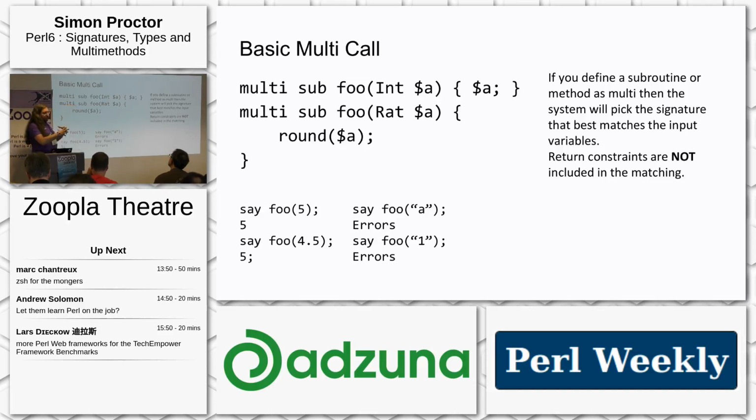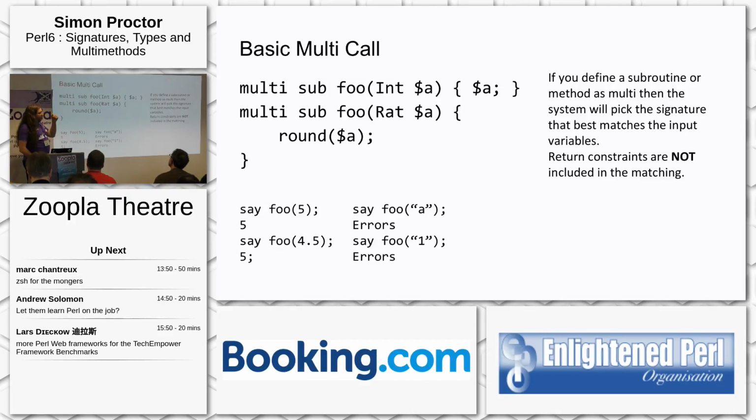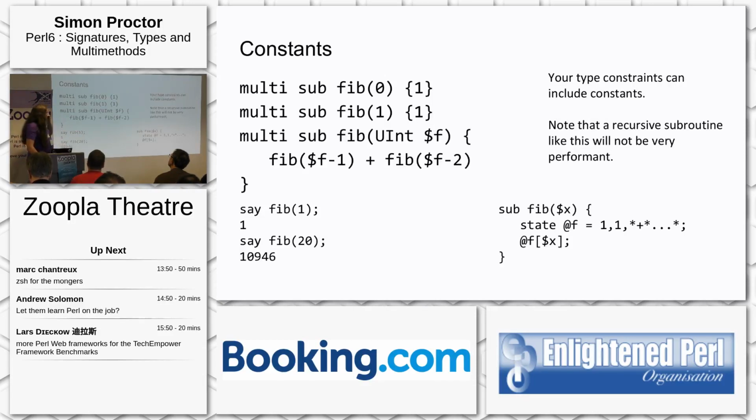It allows you to do things like this, where I'm saying, if it's an int, I want to return it, but if I pass in a rational, then I want to round it and then return it. The important thing to note is that the return constraints aren't included, so you can't define two versions with different return constraints and assume that because the caller wants a rational, it will call the one that returns a rational. That won't work. And where clauses are included, but not directly. The way where clauses work is a bit weird. But anyway, that's a basic one.